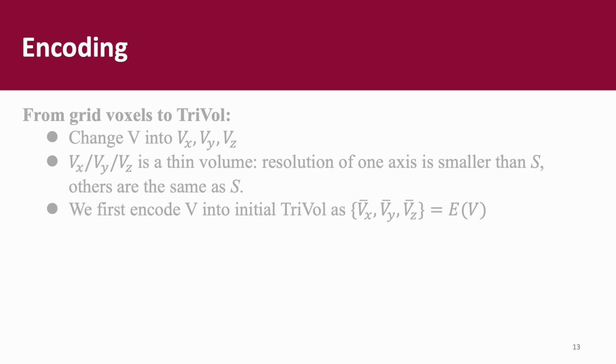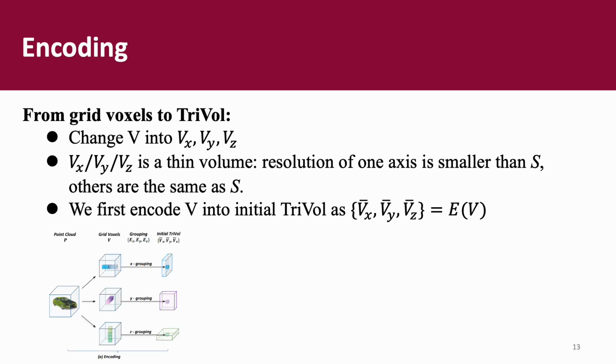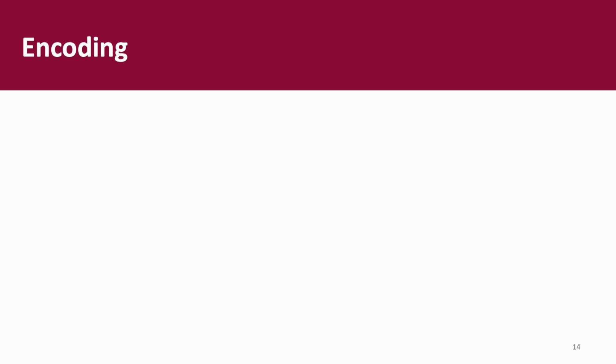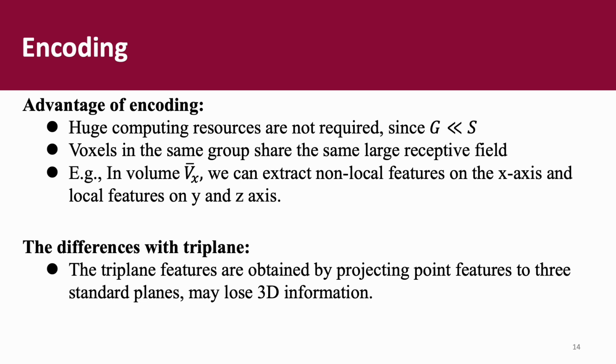Therefore, in the encoding stage, we change V into Vx, Vy, and Vz, and each of them is a scene volume. The encoding is conducted via a grouping operation. We first divide V into G times S, and concatenate n voxels in each group. Therefore, the shape of the initial TriVol is Cn times G times S, where G is much smaller than S. Such an encoding strategy has several advantages, including getting rid of huge computing resources, increasing the receptive field of each group, and allowing us to extract both local and non-local features. Also, note that our TriVol is different from triplane representation, which may lose 3D information during encoding.